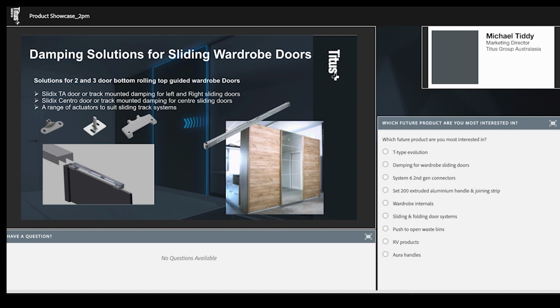We already have damping solutions for our own Set 200 wardrobe track, but what we're working on also is a range of dampers for our customers' proprietary track. There are plenty of wardrobe manufacturers out there that have their own systems, and have had them for a long time. They don't want to change. We would like to provide a damping system that works well with other than our own track systems.